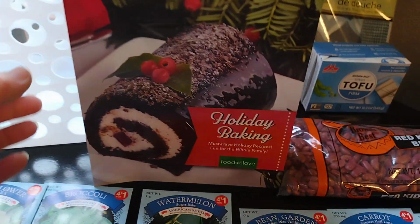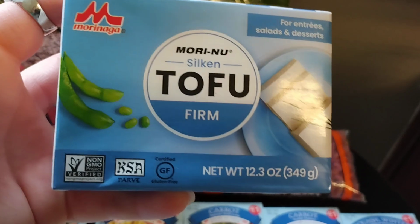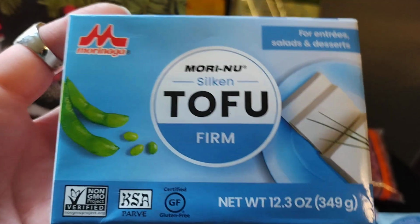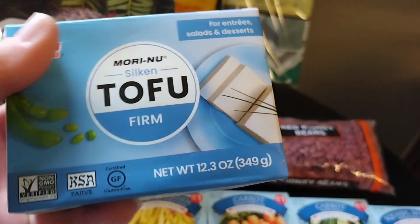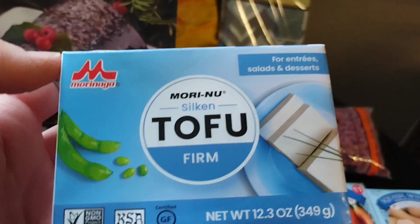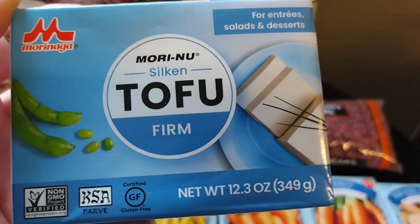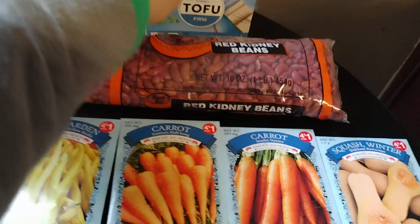Then I got Foodwise tofu. Wow, this was cool. I couldn't believe I found this. And for 12.3 ounces firm, which is my favorite, I'm going to try it. I've never seen it come like this before, but I'm willing to try it and I'll let you know. And I like the size of it because I can't normally finish a whole package of tofu. It's just too much for one person. So I'm really happy that these are in smaller containers. So I'm super happy about that.